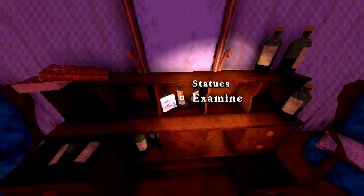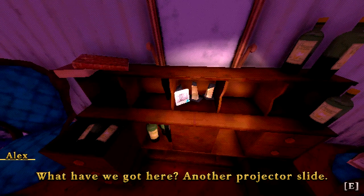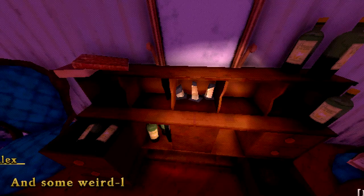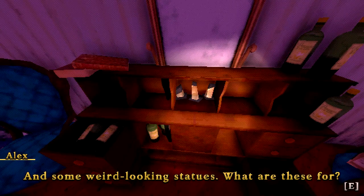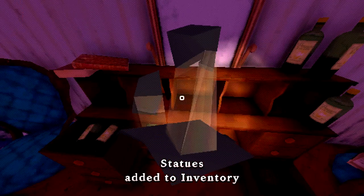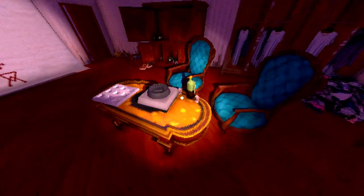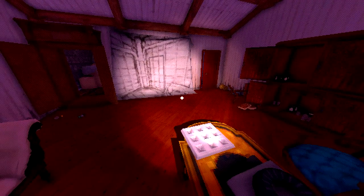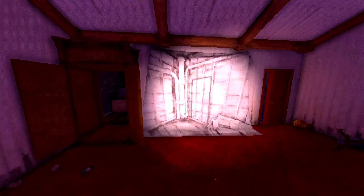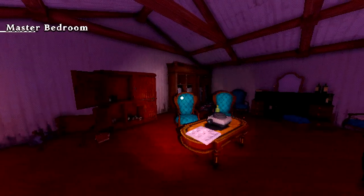There we are. All right, is that another? It's another slide. And statues? What have we got here? Another projector slide. And some weird-looking statues. What are these for? I have no idea. Are they statues or crystals? After what I just read about, I wouldn't be surprised if they were crystals. Right, okay, so the slide goes in. All right. Ah, that's that door, isn't it? Hmm, okay.